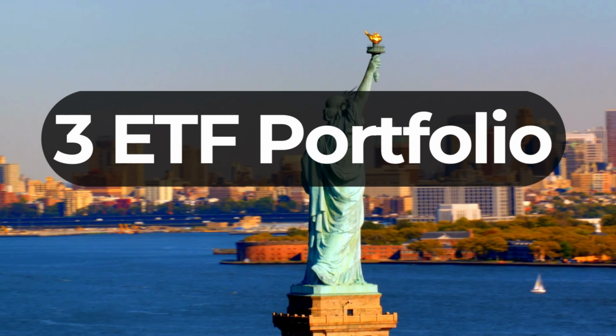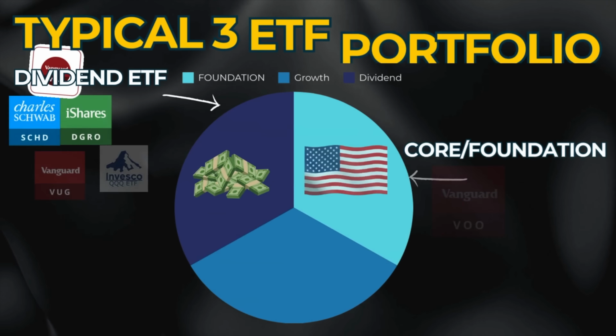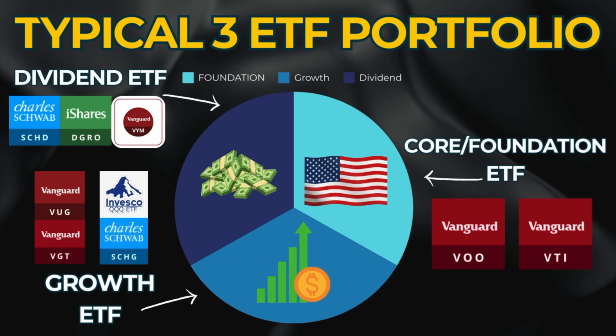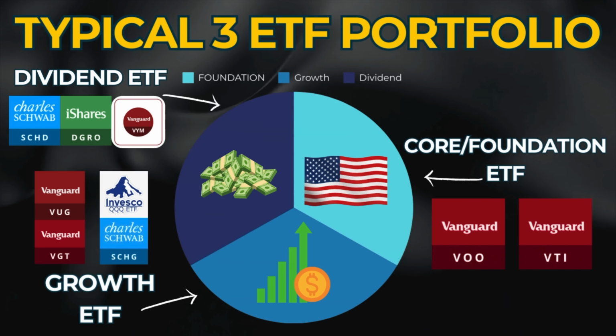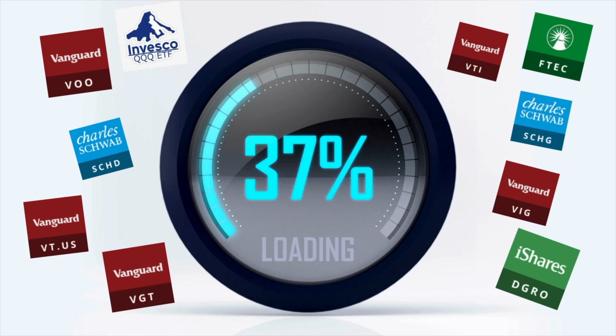The 10th strategy is a 3 ETF portfolio. A 3 ETF portfolio consists of a dividend category, a growth ETF category, and a broad market or foundational ETF category. Now, this is one of the more popular ETF investing strategies I've seen lately in the stock market, because you could pair a lot of amazing funds together and even weigh them according to your age, your risk tolerance, and even your time horizon in your investing journey.